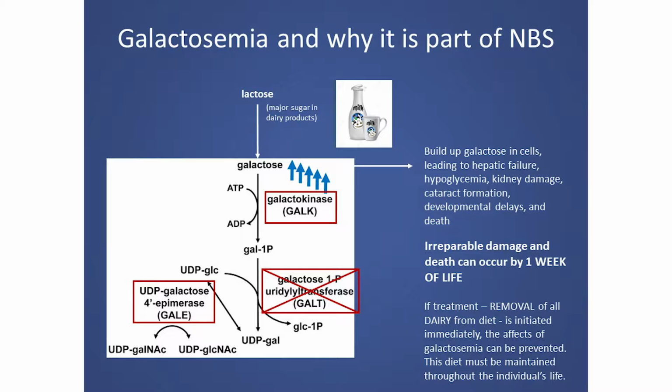When you have deficiencies in the enzyme, you have a buildup of galactose in the cells, which leads to hepatic failure, hypoglycemia, kidney damage, and rapid progression of disease within the first week of life. Classic galactosemia is characterized as a time-critical disorder, and so reporting out of presumptive critical results needs to be done in a timely fashion.